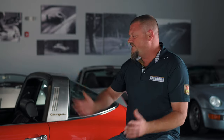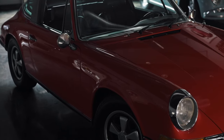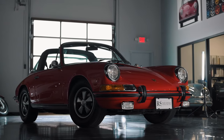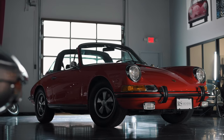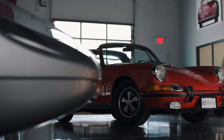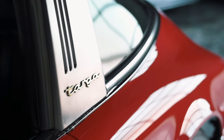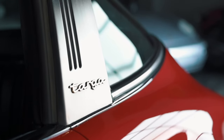Other things to note in 1969 being the first year of the long wheelbase, we call them the long wheelbase because essentially from the first 4 years of the 911, 65 through 68, they stretched the wheelbase essentially 2.5 inches, with better drivability, better handling. Something to note on the Targa that many of you might not know is the vents inside the Targa bar, right? The stainless steel Targa bar. This is the first year, 1969, that Porsche went to those vents.